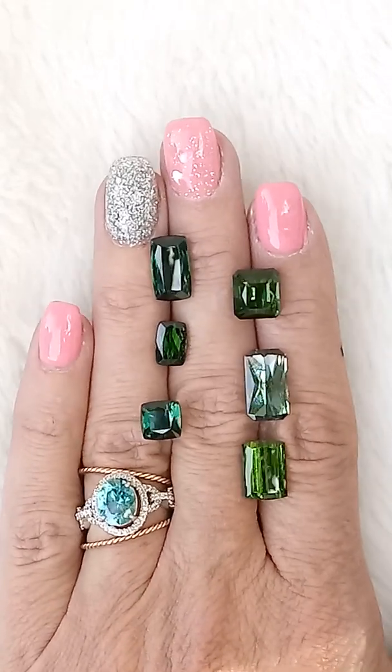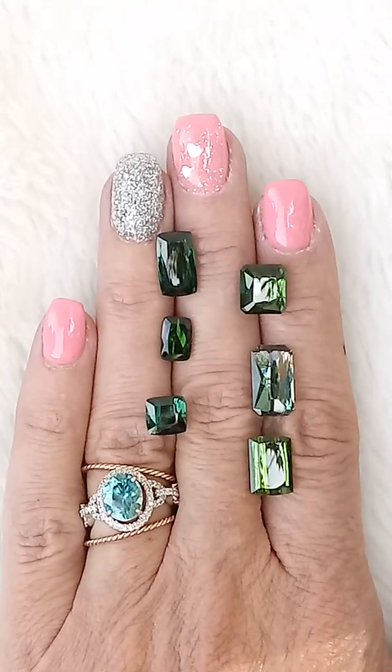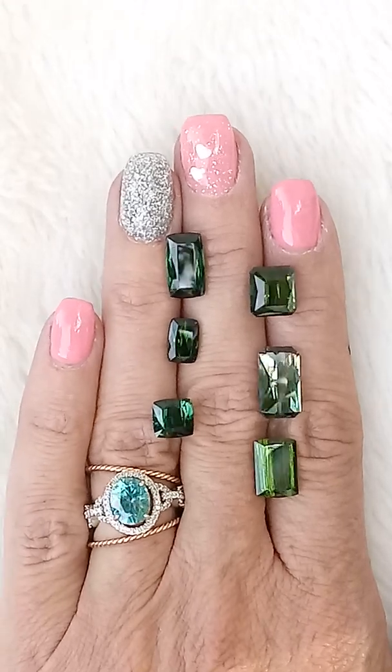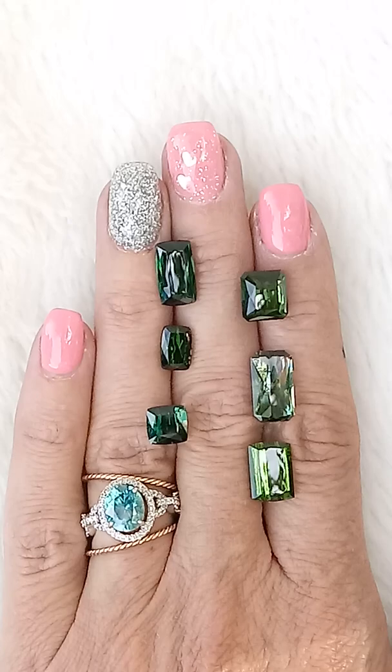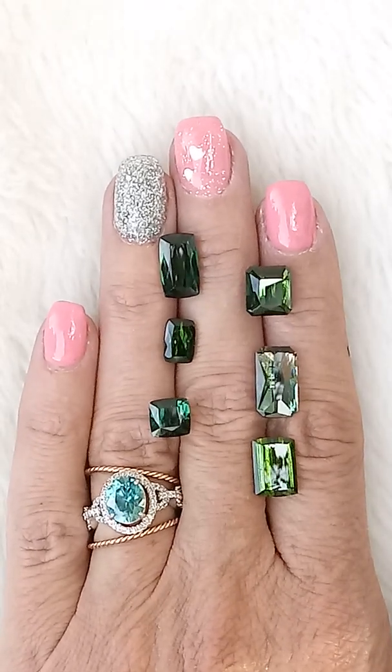So we just wanted to give you a brief explanation and show you a few of our tourmalines from our different price points, so you can get a comparison as far as what you're looking at.